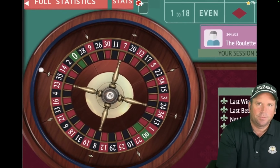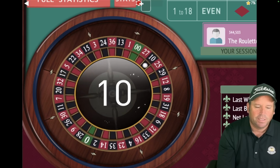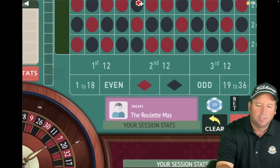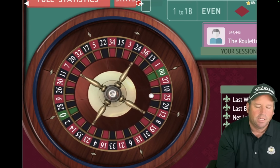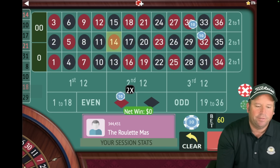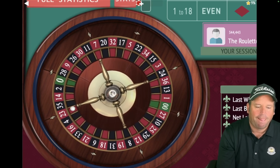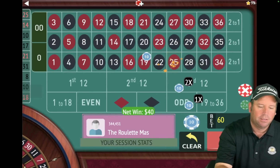Let's rebet and spin. And 9 minutes in now out of 15. And that's a 10 black. That's a loss. So we're going to double. Now we have $60 on there instead of 30. And that's a 14 red. That's a break even. So we just keep the bet the same and spin. Let's see if we can get a high number. And we did. Fantastic. So we'll restart again.